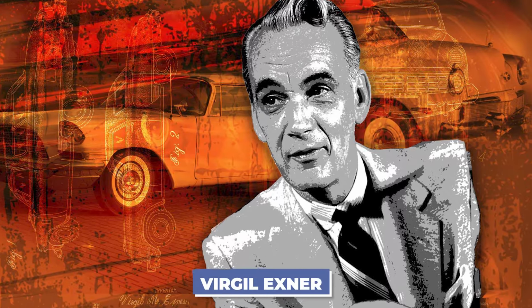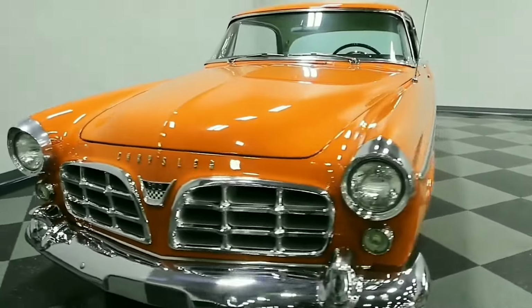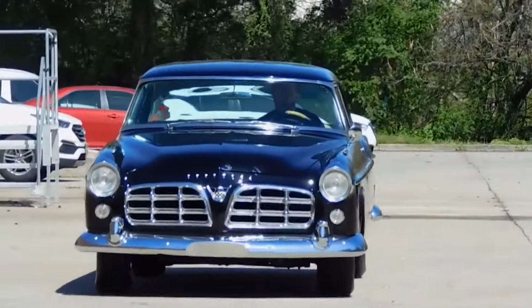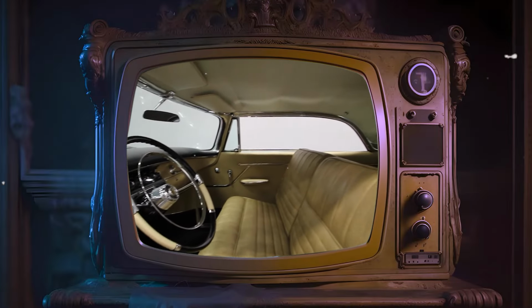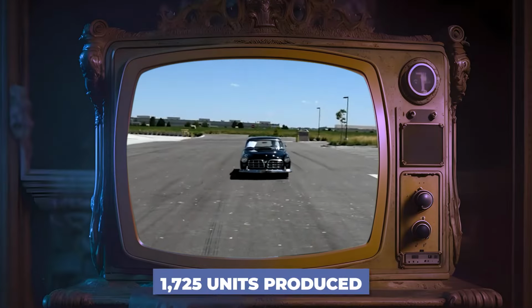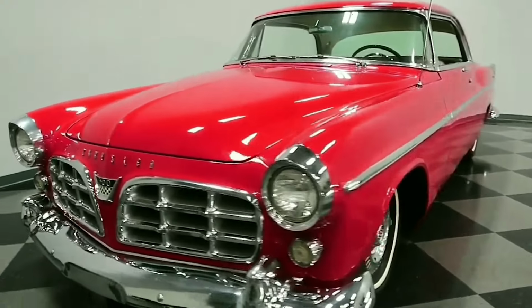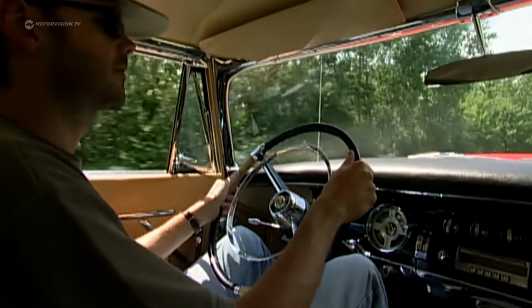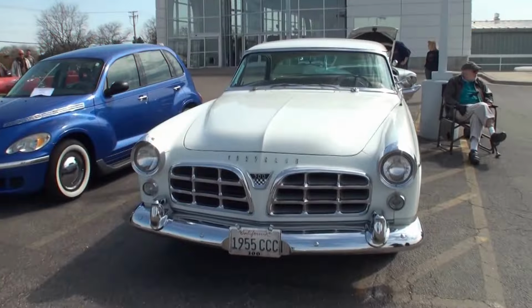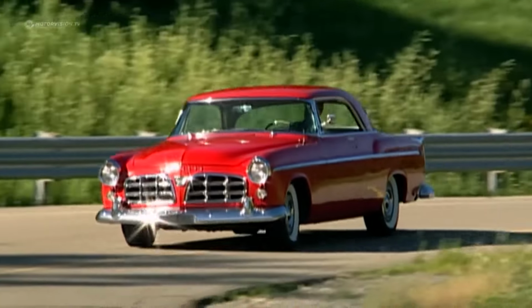Designed by Virgil Exner, the car had a distinctive Imperial grille and New Yorker Newport hardtop body, giving it an aggressive look. Inside, it featured leather upholstery and advanced features for its era. With only 1,725 units produced, the C300 became a rare and highly desired collector's item. Its blend of power, luxury, and style set a new industry standard and strengthened Chrysler's engineering reputation.